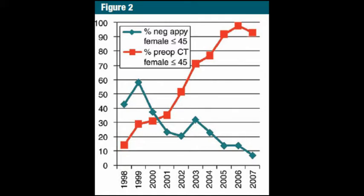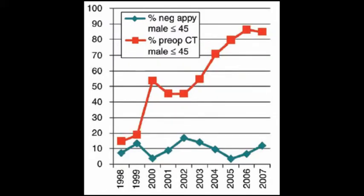Now, for the male patients that were less than or equal to 45, we didn't find that. It was somewhat surprising, but as the percentage of patients who underwent CT increased, the negative appendectomy rate didn't really change. It started out in 1997 around 10%, and it fluctuated slightly around 10% or less over the decade of the study, but there was no trend towards a lower negative appendectomy rate with increased use of CT.